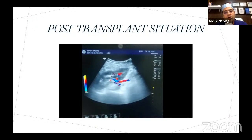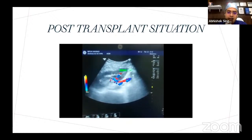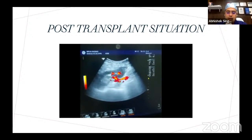Similarly, seeing flow across the anastomosis gives you a lot of confidence and feedback as to how you have done the reconstructive work. So that is the importance of doing a Doppler and ultrasound post-transplant.